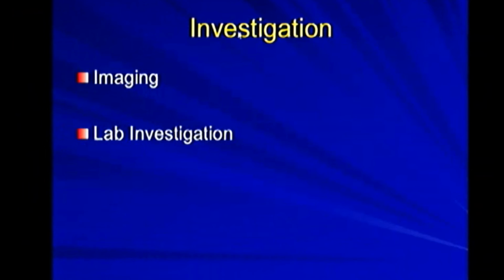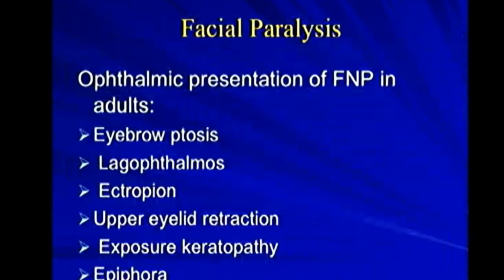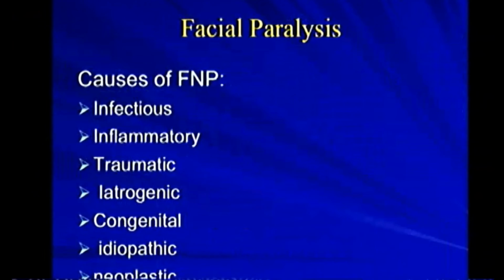One of the important things that you face in the clinic, when a patient comes with facial palsy, is: do you need to image or not? And this is what we're going to touch on in a minute. Plus, what lab investigations you want to order, because we just mentioned the etiology is variable. So it can be infectious, inflammatory, traumatic, iatrogenic, congenital. So it depends on the patient presentation.